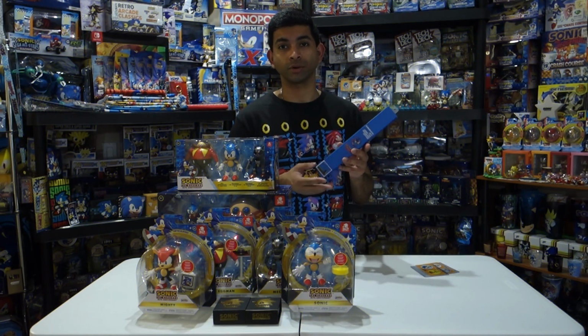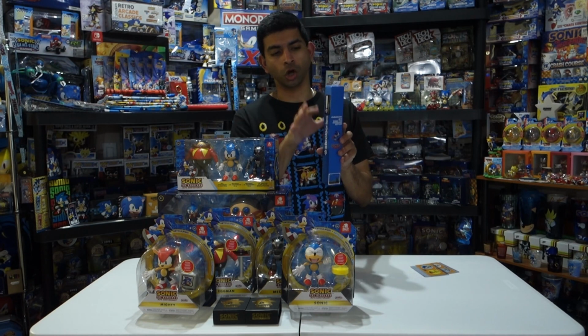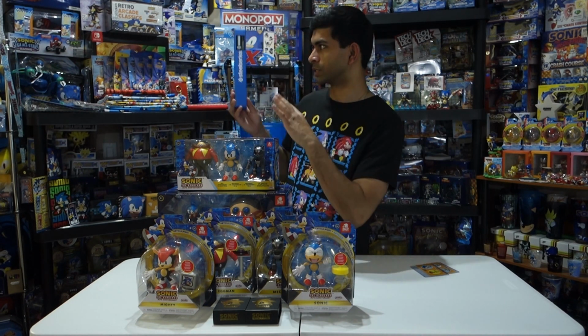And from a collector standpoint, I actually really enjoy that the box is tall and skinny. It makes it really easy to place on the shelf.